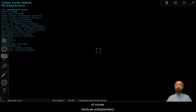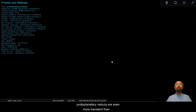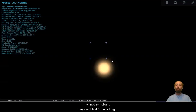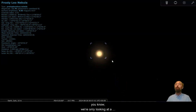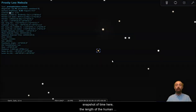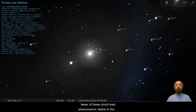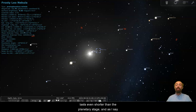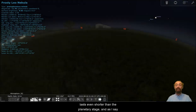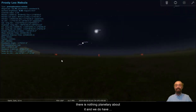Of course, because protoplanetary nebula are even more transient than planetary nebula, they don't last for very long, and so we generally see fewer of them in space. We're only looking at a snapshot of time here, the length of the human lifespan. So there are going to be fewer of these short-lived phenomena visible in the sky, and the protoplanetary stage of a planetary nebula lasts even shorter than the planetary stage. And as I say, it's the remains of a planet. It's the remains of a star. There is nothing planetary about it.